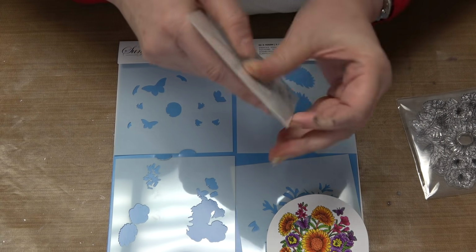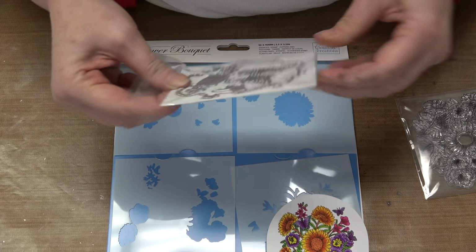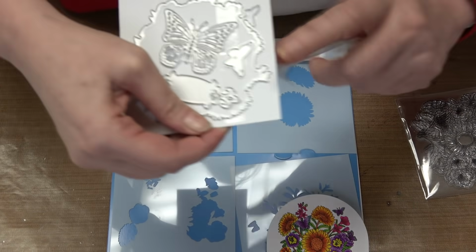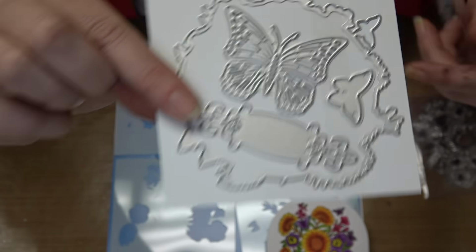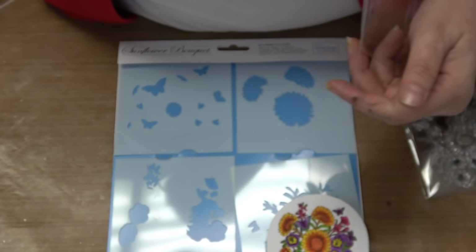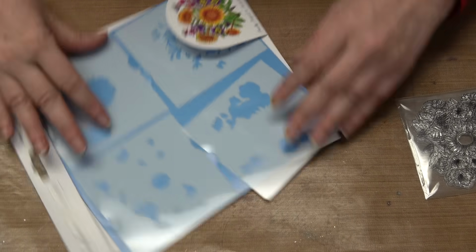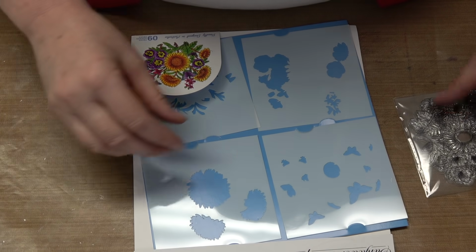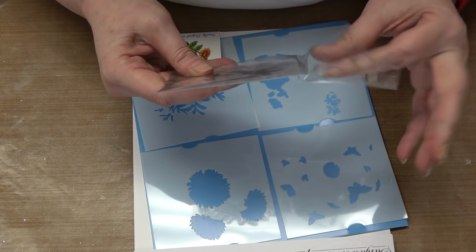You've got the frame die that's going to cut out your stamped image, but then Ozzy Andrew also gave you a big butterfly, a little butterfly, and another cute little label, just because they had room. Well done. So I'm going to take my stencils. You know what? While I do this, I'm going to figure out my tops right now before I go any further.